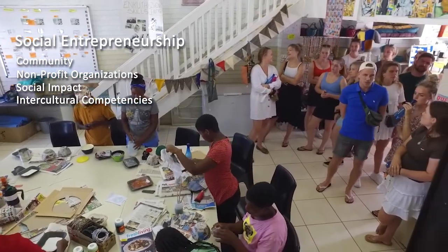Those are the people that run non-profit organizations or socially based organizations that do work or business not for profit, but for more social impact. When you join this minor, you will experience intercultural competencies, and you will experience how hard and how challenging it is for social entrepreneurs based in South Africa. And for this minor, you will be placed in the township.